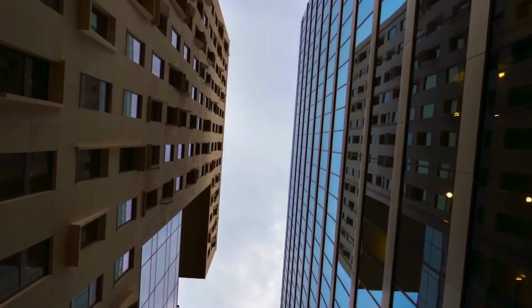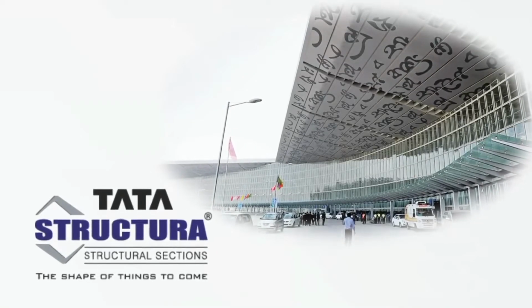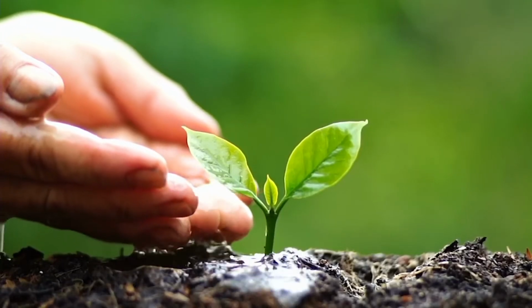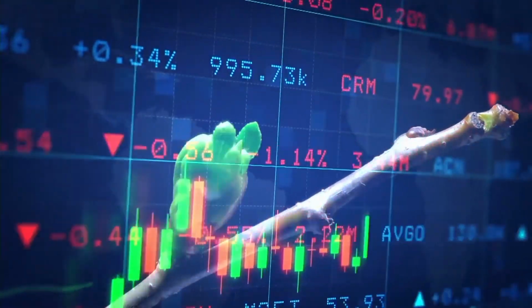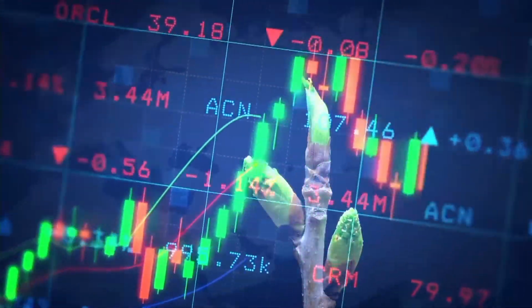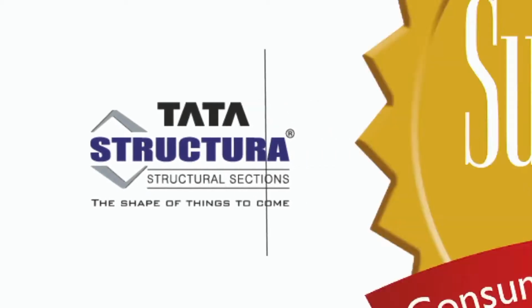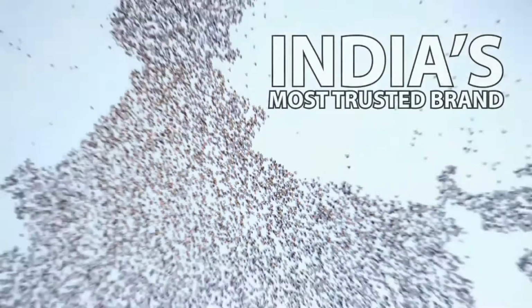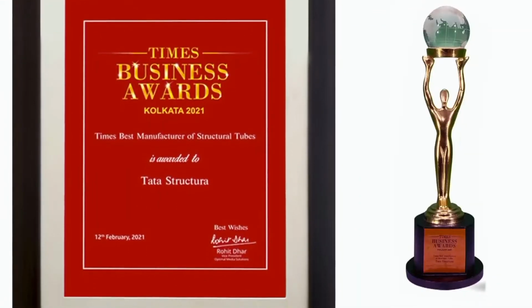to shape their imagination. Leading the field in green products, Tata Structura sets the trend by becoming the only steel hollow section brand in the country to be certified with Green Pro certification of IGBC, proving that sustainability and economic viability can truly coexist. Tata Structura is the only steel hollow section brand to be accorded super brand status in both consumer and industry. It has also been recognized as India's most trusted brand and Time's best manufacturer of structural tubes.